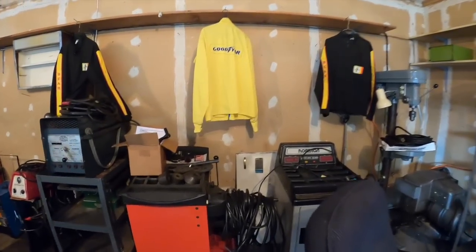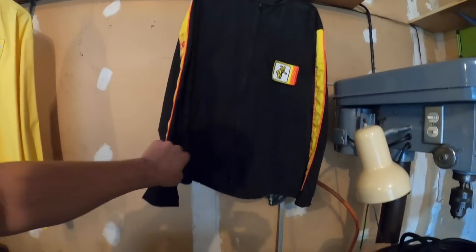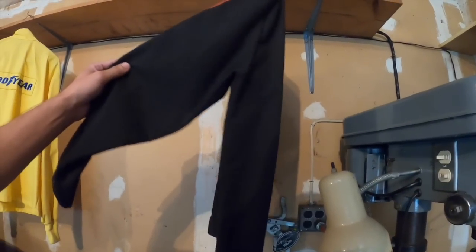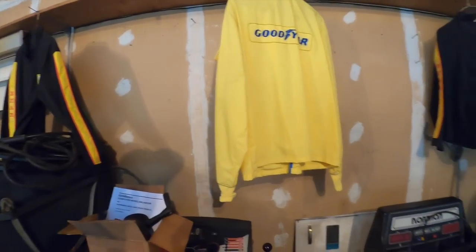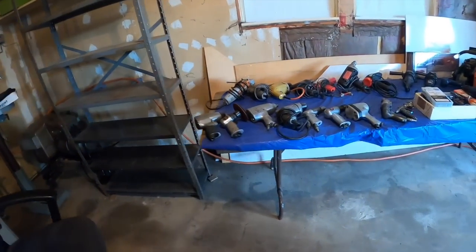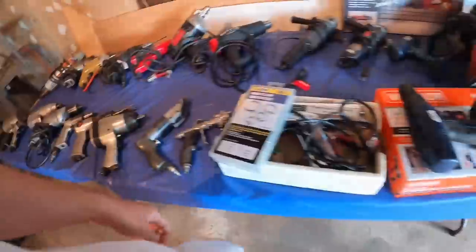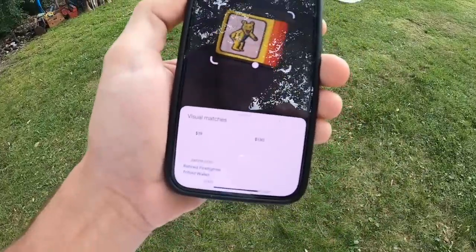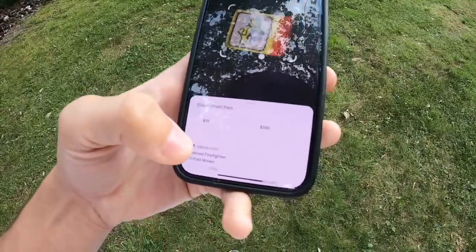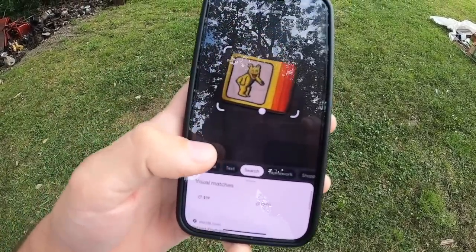I still don't know what this bear is. I thought it was a Grateful Dead bear, but it just says bear on it. Yeah, sit down and look at my phone for freaking 5 minutes and figure it out. Isn't that a cool jacket? This Goodyear one's awesome too. So, trying to search it, and there we go, finally. No, this ain't it. Retired firefighter trifold wallet. No, that ain't it. Just trying to figure out what the bear is.